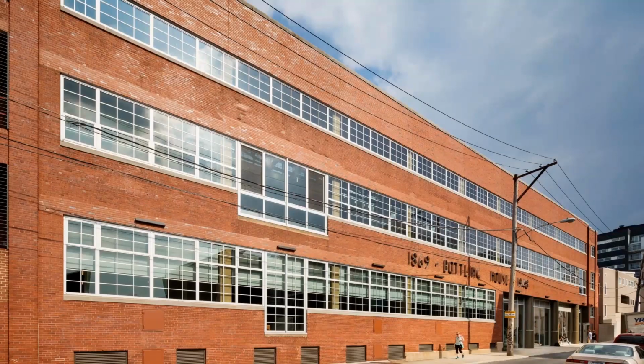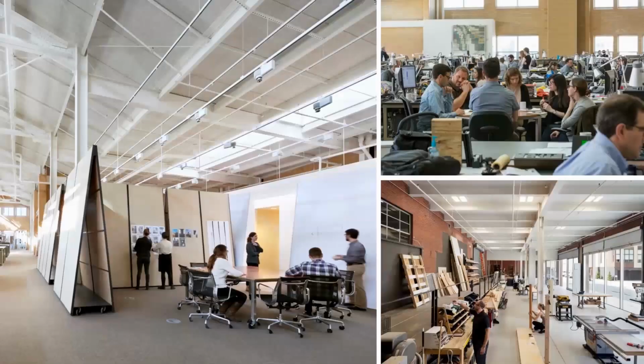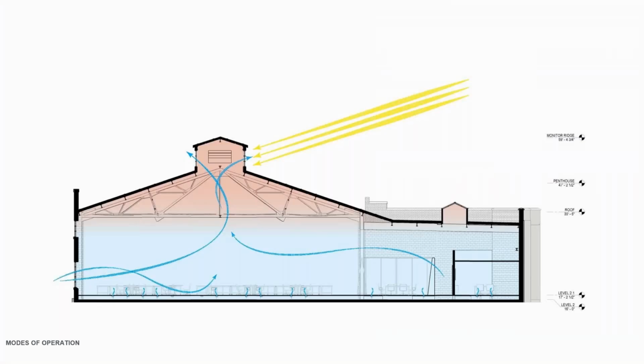So they basically purchased this old bottling factory and turned it into their office. This is what it used to look like, and this is what it looks like now. Very open, collaborative workspace. This is basically the concept that they had. So when they first took over the space, they were very ambitious and did not install any mechanical cooling in the space, and they wanted to only have natural ventilation in the summertime.